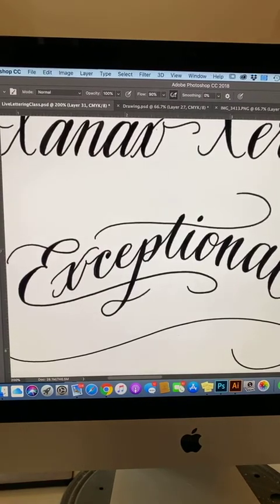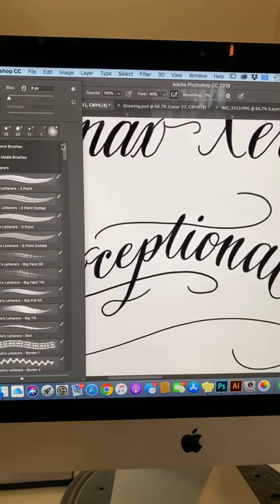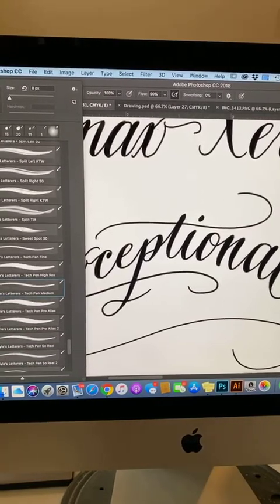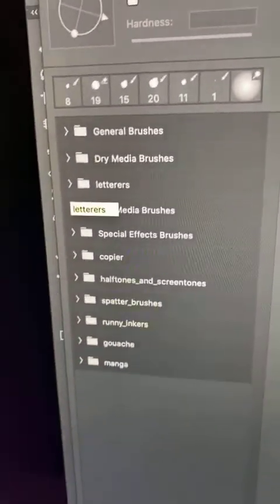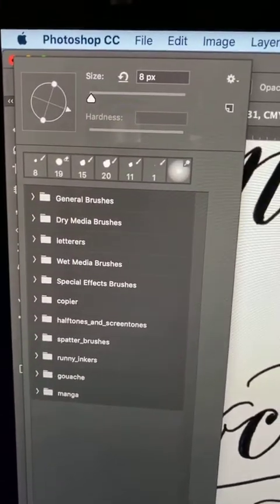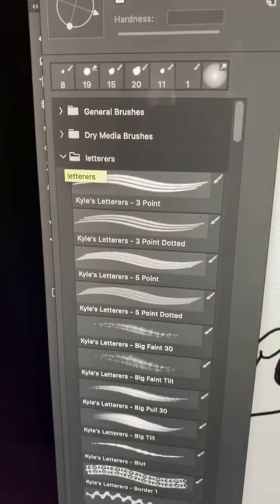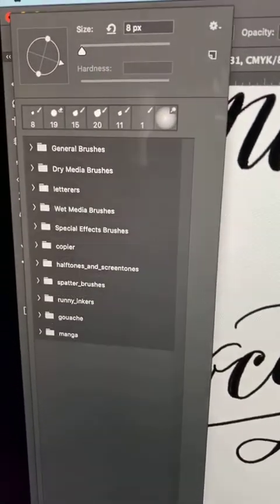Seems like we're back. Okay, so I'm in Photoshop, and I am using the Adobe CC version of Photoshop, and it allows you to download these lettering brushes for free, courtesy of this amazing brush designer named Kyle. And I have these Kyle's letters. Can they see these parts? Okay. So I'm under the lettering option.